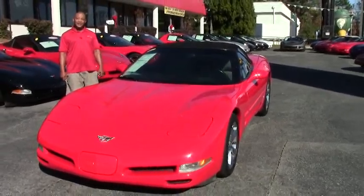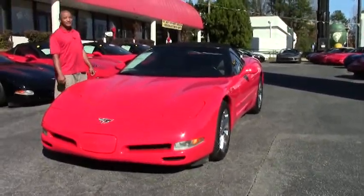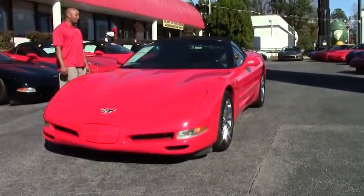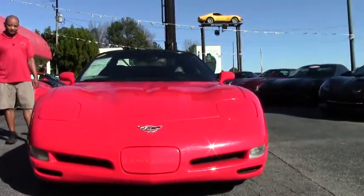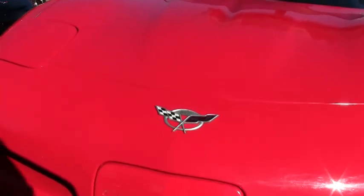Today we have a 2003 Torch Red Convertible Corvette with 61,000 miles on it. It is an automatic. This particular one has your light gray interior. Has a very clean Torch Red color.